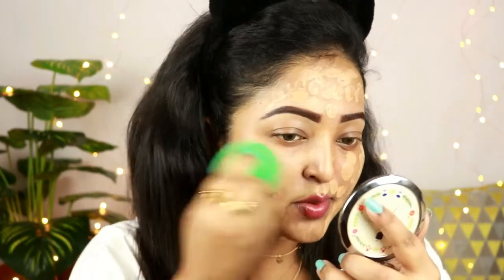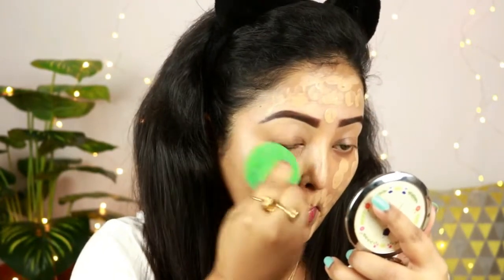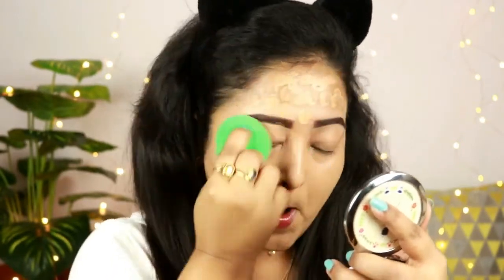Now taking my Puna Store blending sponge, I'm just gonna blend it, and you can see a single layer of this foundation is covering up almost everything on my face. It is just covering up my dark spots, my pigmentation and everything. So if you want to try a very nice full coverage foundation, you can just give this a shot. But the only problem with this foundation is that it oxidizes. So this is how my foundation looks now.